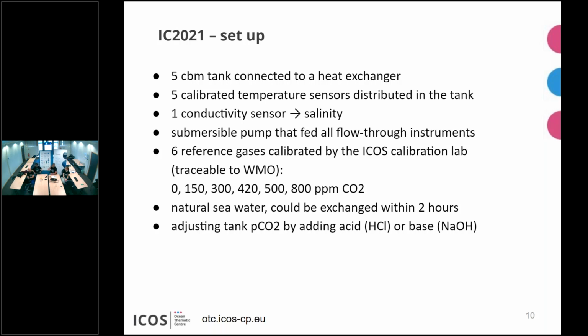As I said, we had natural seawater, and this could be exchanged within 2 hours. So we also proved that. It took us 2 hours. The pCO2 in the tank was adjusted by adding acid or base. So we just used HCl and sodium hydroxide.